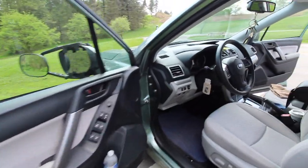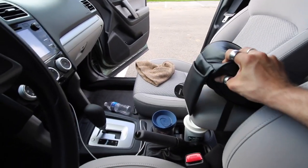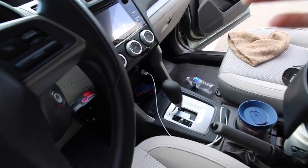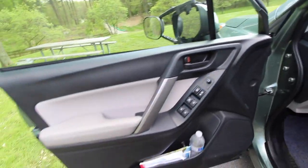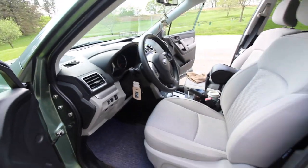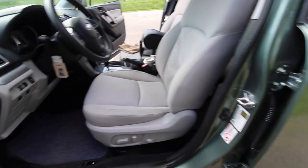So, you have your driver's seat, and I like to keep things comfortable, so I have an extra armrest that goes over that. I got some coffee mugs. I store some stuff in there. I got my infotainment center. And overall, it's a very good car. I really like it. It's very comfortable to drive. I used to own a 2018 Subaru Outback, and I never really liked it. So that's the front seat, guys.